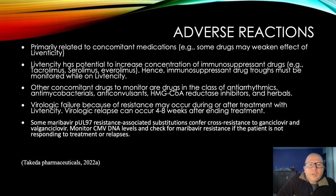Also, another adverse reaction is a cross-resistance to ganciclovir and valganciclovir. If you guys remember from pharmacology, there was some cross-resistance to some antibiotics. So this kind of has the same kind of thing going on. Livtencity has cross-resistance to ganciclovir and valganciclovir. So one adverse reaction to be aware of.